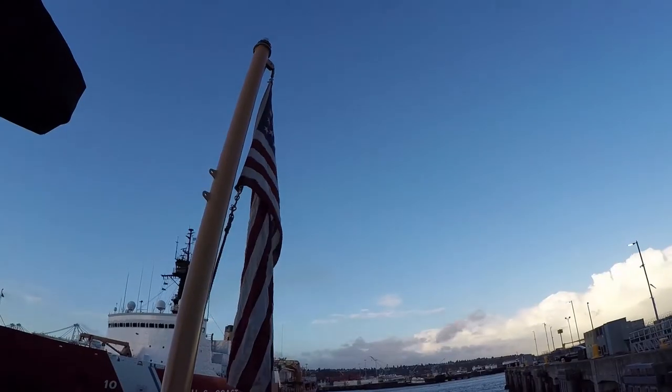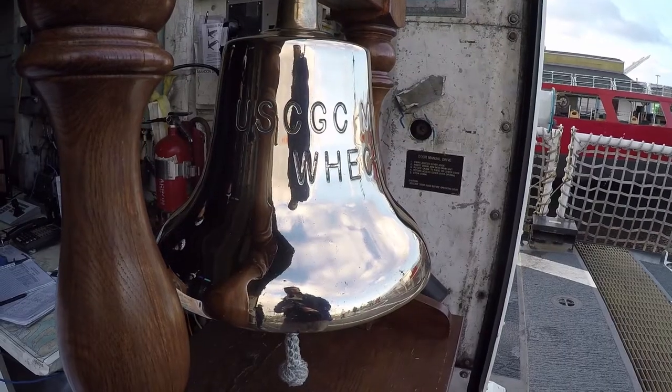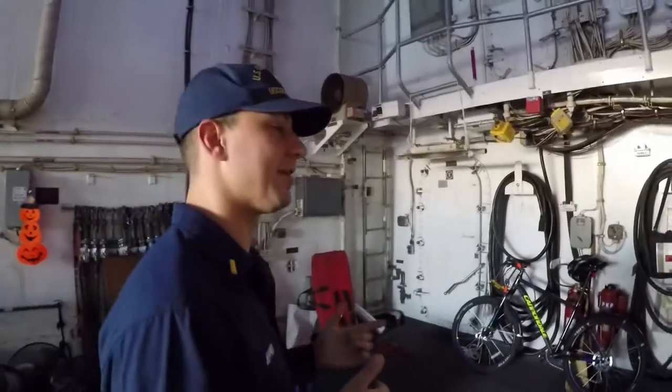Can we get a tour of this thing? Yeah, absolutely. All right. My name is Ensign Michael Jeffco. I'm a deck watch officer on board Midgett. This is the hangar here. When we're underway, especially up north, we'll almost always have a helicopter on board.